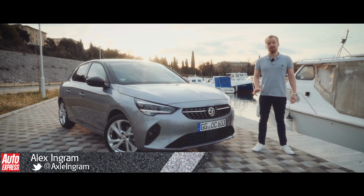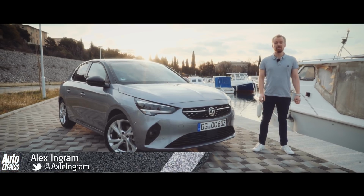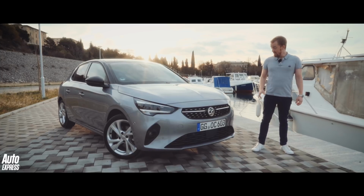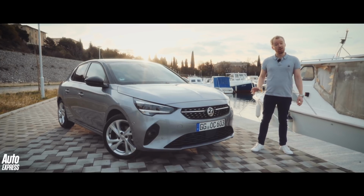The first Corsa went on sale in the UK 26 years ago, and since then Vauxhall has sold 2 million of them. In 2019, twice as many Corsas were sold than any other model. And now, there's a new one. And there's quite a lot to take in.